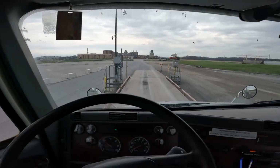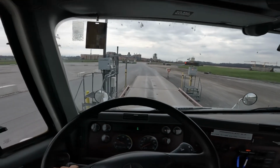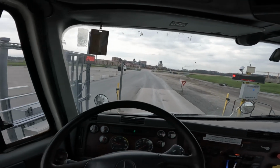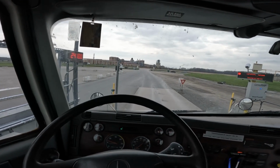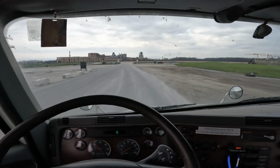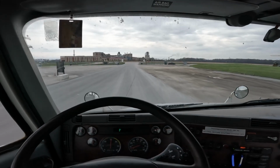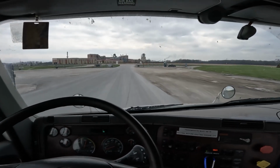Coming up onto the outbound scale here, we'll grab our ticket and head back. Okay, just picked up the paperwork. Head out here and that'll be it.